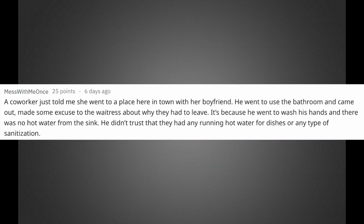A co-worker just told me she went to a place here in town with her boyfriend. He went to use the bathroom and came out, made some excuse to the waitress about why they had to leave. It's because he went to wash his hands and there was no hot water from the sink. He didn't trust that they had any running hot water for dishes or any type of sanitization.